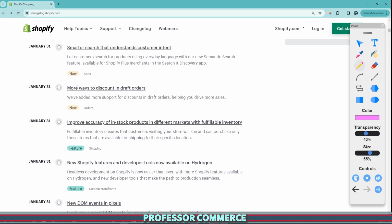So it says you have more ways to discount in draft orders. We've added more support for discounts in draft orders, helping you drive more sales. Essentially it says that you can add your manual discounts, your automatic discounts, and everything that you've created to your draft orders now, or more easily. So again, if you are making draft orders, definitely don't forget to add your marketing components to them by adding your discounts for your campaigns.